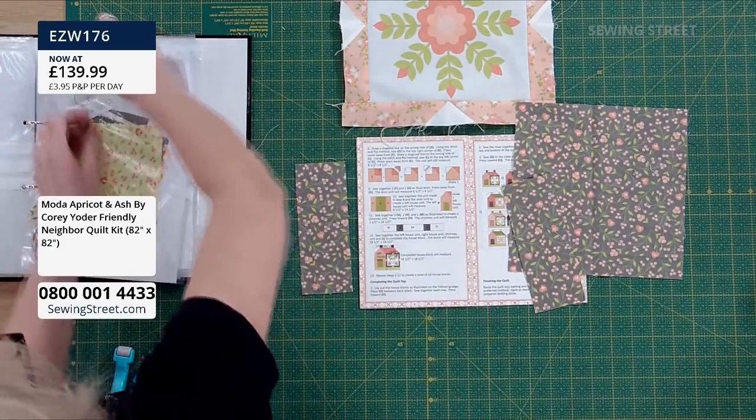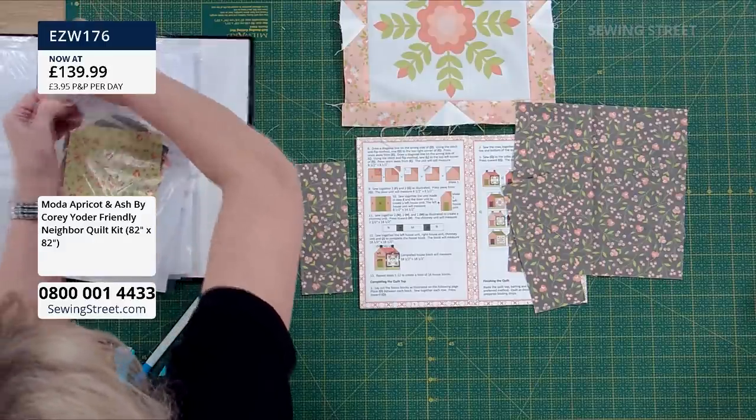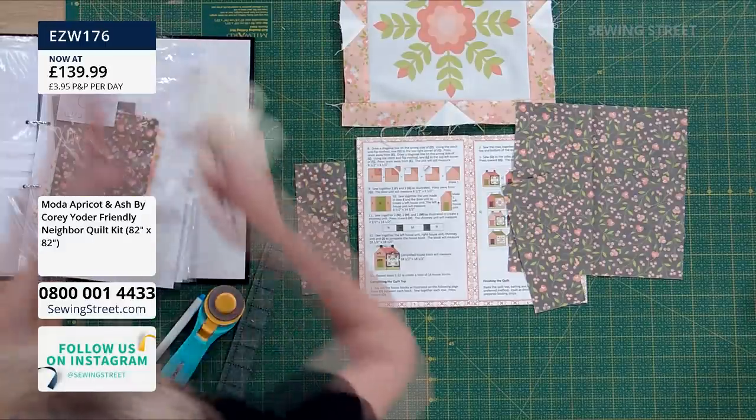So let's go. What should we do? The front door. I'm going to have a green front door. Okay. Yes, I'm going to have a green front door.